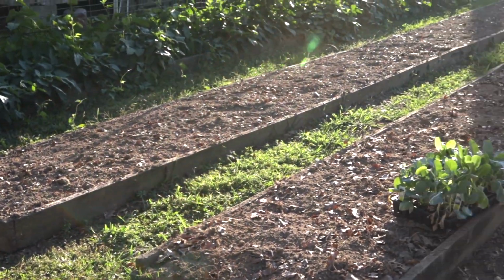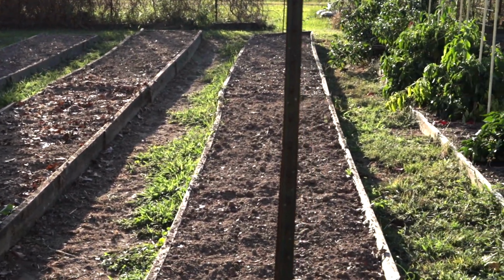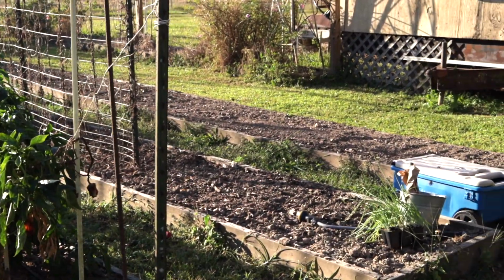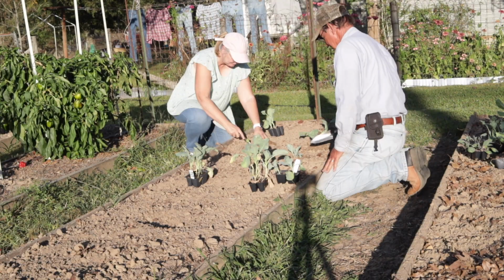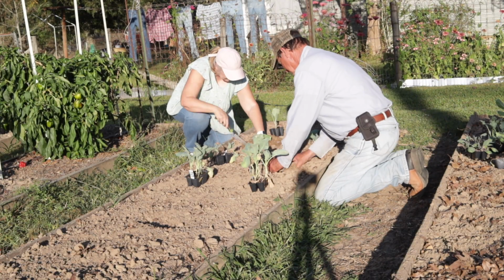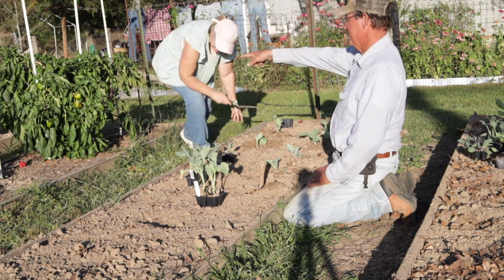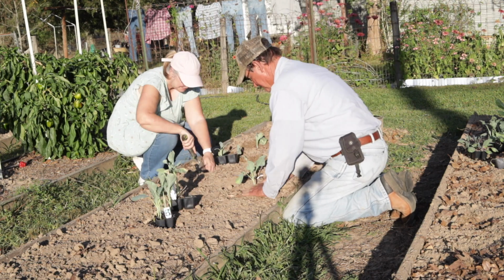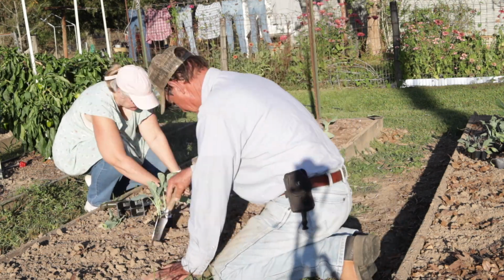Those are our little plants right there in that bed that we bought. So we're going to be planting those over here. And then we have 2 empty beds over here that will be green onions and garlic. And I think that's all that's going over there. So this is the bed we're planting the broccoli, the cauliflower, and the cabbage in.